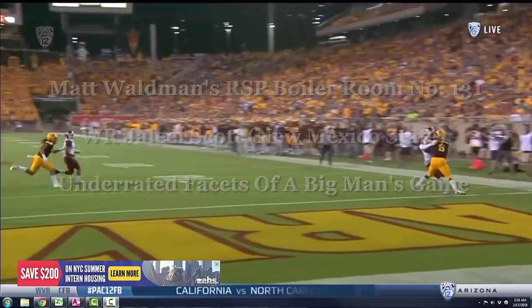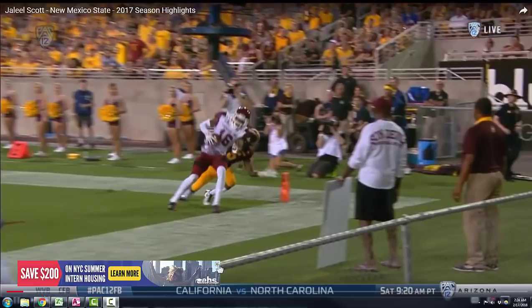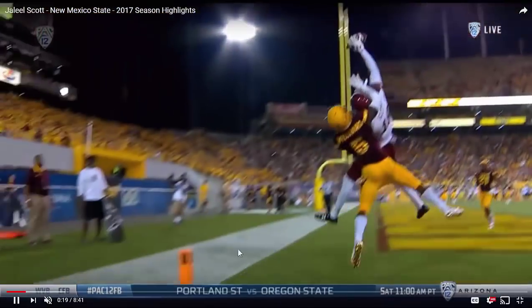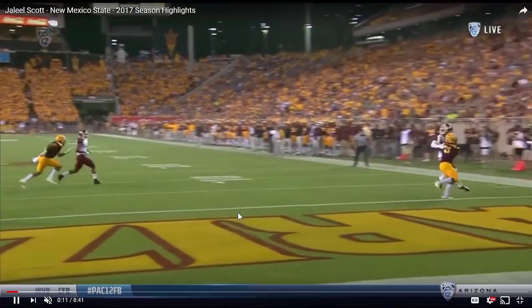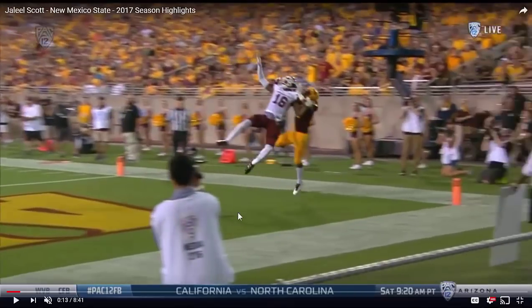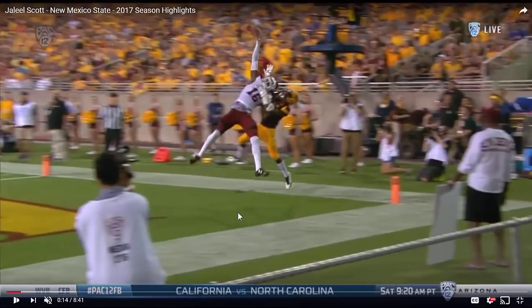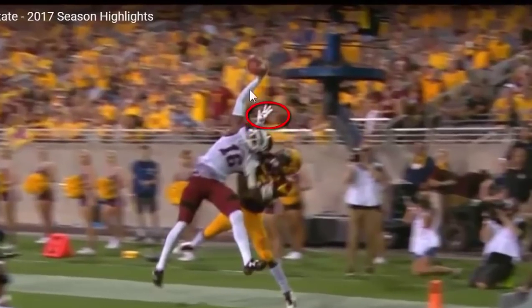When you think of New Mexico State wide receiver Jaleel Scott, you think of catches like this. Fantastic play, isn't it? Let's look at that again. You're going to watch him arm bar this defender, come up and backhand the ball while he's skying over him. And look at the flexibility to catch that on the point, bending backhanded, with your head tilted skyward at an angle where you can't even see that you're catching the ball, because you can see the hand over the face mask here.